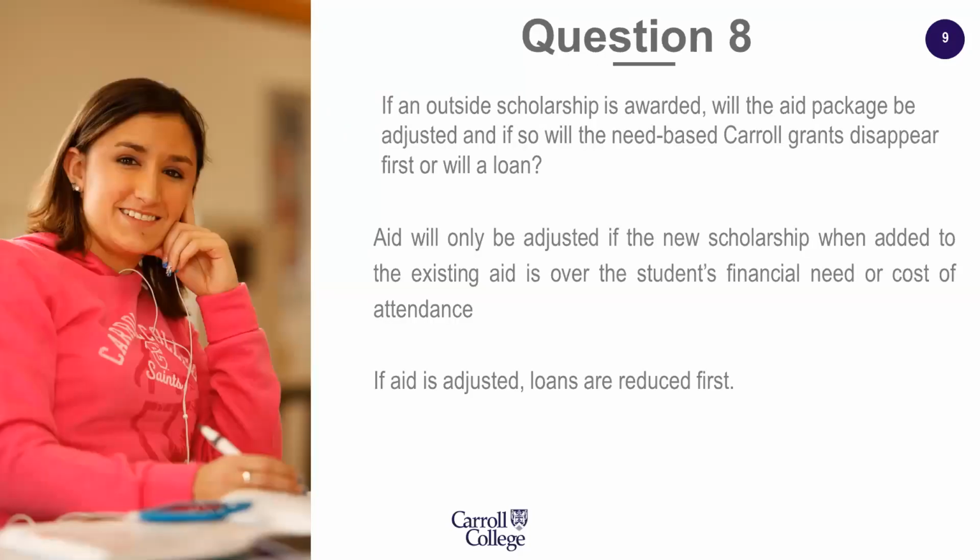Question number 8, outside source scholarships. What if you determine in June that you're going to have an outside source scholarship? So you would send that documentation to Carroll. We give you soft credit for that outside source scholarship, even though the check may not arrive until April or September sometimes. Most outside source scholarships are just added on top of whatever Carroll's already offered you. 99% of the time, no adjustments are made. If that outside source scholarship, or maybe multiple outside source scholarships, when added to the other aid, exceeds your financial need or the cost of attendance of the college, then we do need to make some adjustments sometimes. If we need to do that, we adjust from loans first.